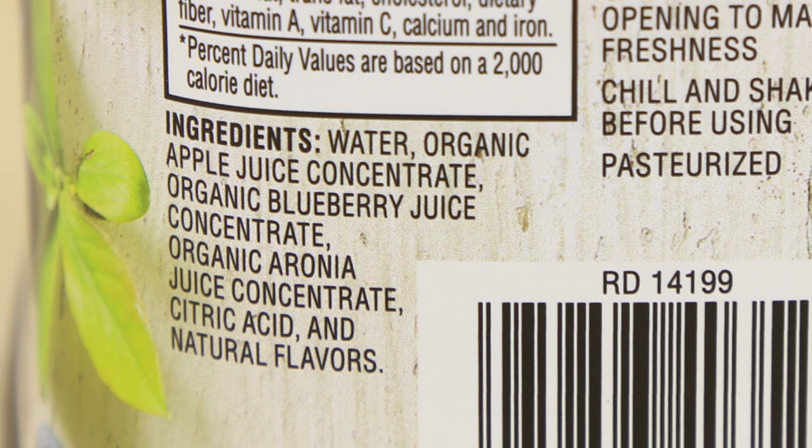Now at the bottom, you'll see natural flavors. Now, it is important to remember that the concentrating process does not only remove the water, it also removes flavor. So many of the manufacturers actually have to add back in these flavor packs, which are pretty much chemicals that are gonna make it taste natural again.